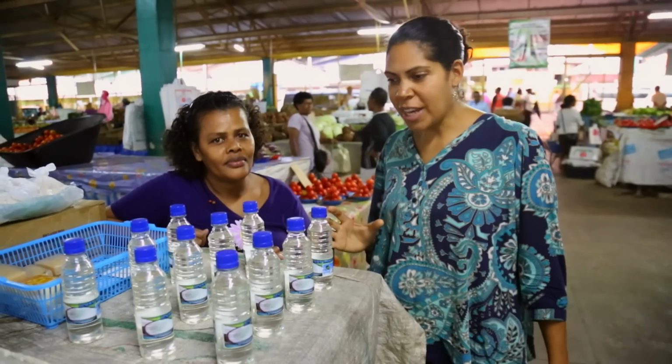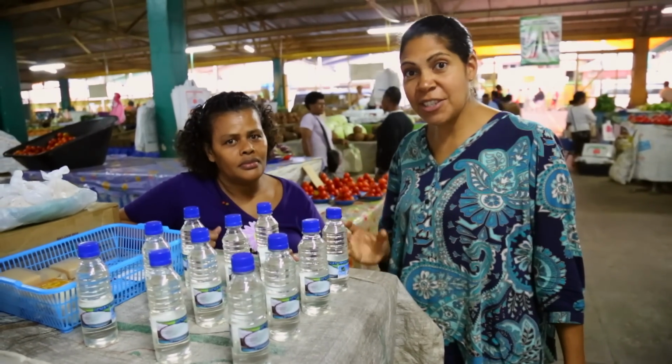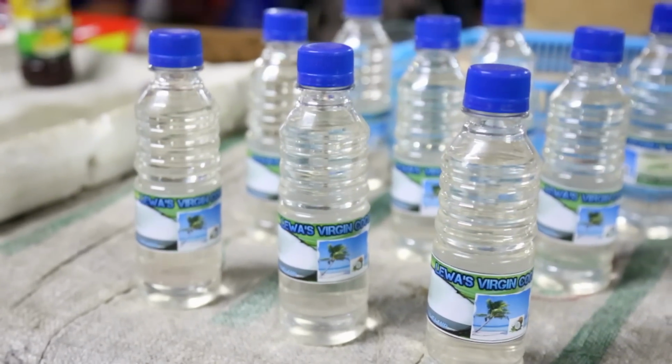Hi, I'm here with Ruthie and she's selling some of her sister's fantastic coconut products here, and she's just going to tell us a little bit about them. Before we prepare this, we used to buy the new coconut. The one just drop from the tree. We have to pick it up and scrape the coconuts, and we have to about 30 coconuts.